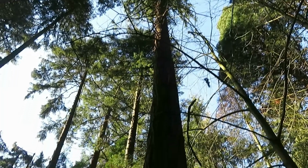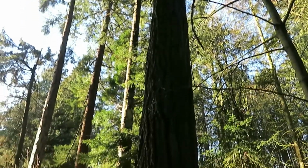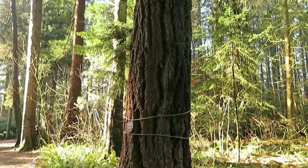Here we have an example of the Douglas fir. This is a huge tree. It's native to British Columbia in Canada.